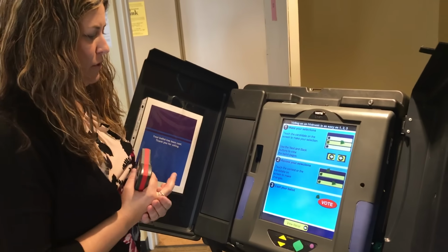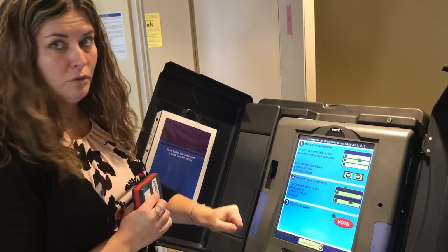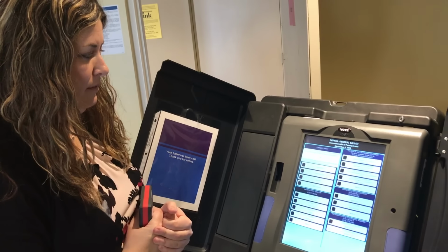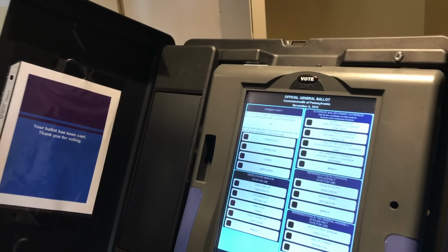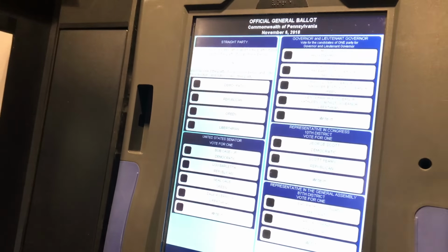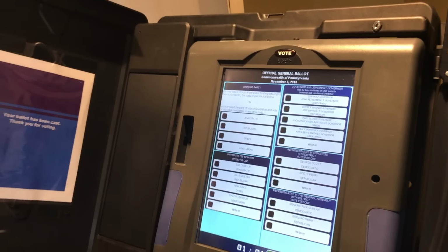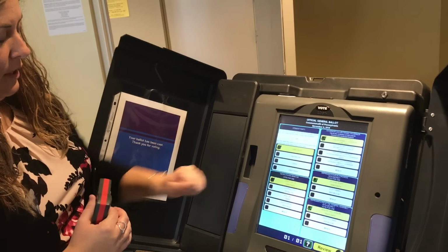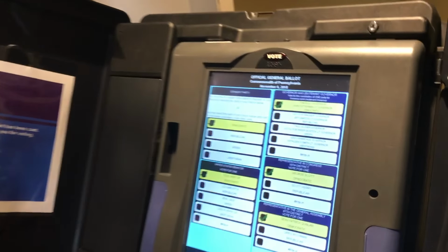Okay. So the instructions do come up. Yeah, the instructions are the first thing the voter sees. And then what happens? And then the voter would hit view ballot. And then this would be the actual ballot for Campbell 1. Okay. And when somebody's ready to vote, how do they go about it? Well, they could vote straight party. So if they did straight party Democrat, you can see that then all the Democratic candidates would light up.